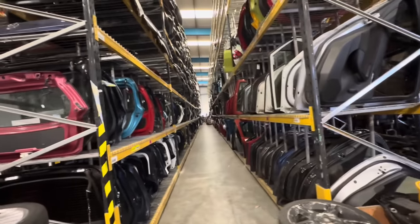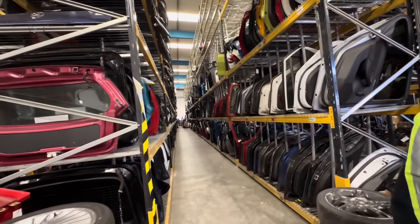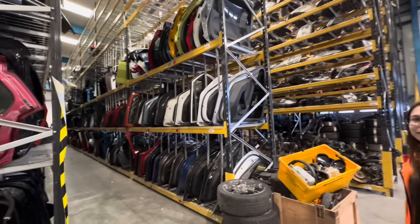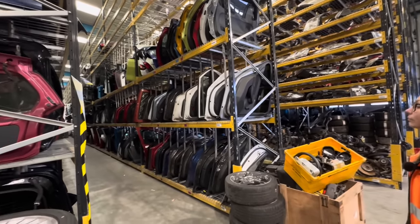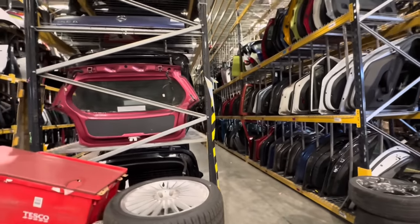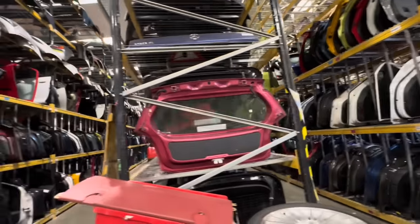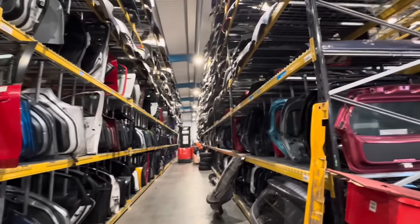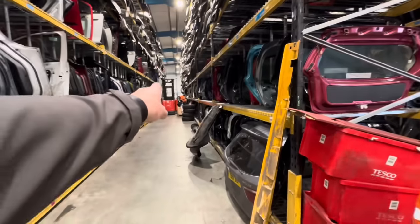Yeah, I'm just trying to think, Rob, while we're here, what else we need parts for at the moment? The little van, I think. Yeah, we do, don't we? I think we should have a look, see what they've got. All the wheels and tyres and stuff, all the boot lids, everything's on the shelf. Look at the doors and the bumpers. It's crazy, isn't it? Is that the little picker?